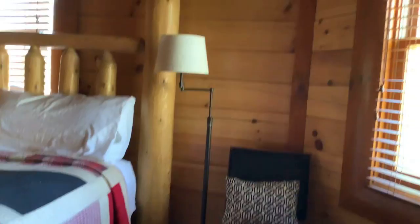This bed is super duper comfy. It might seem hard, but it is really comfy. And so here's their closet. It's a tiny little closet. Some hangers up through there. They have a TV and they have a little tub over there. And then they have a chair and a lamp. And there's their huge bed.